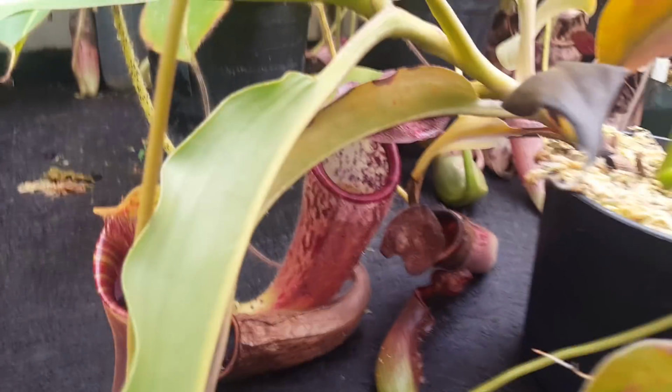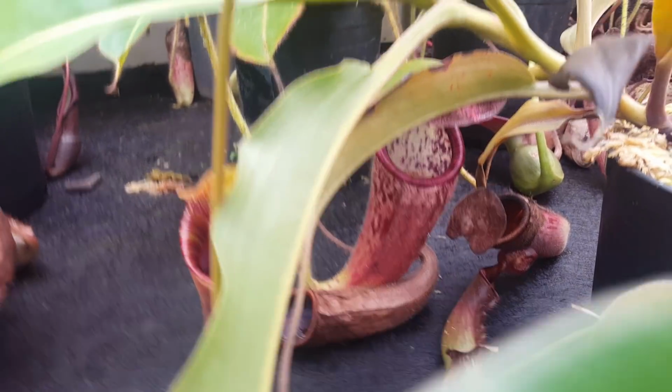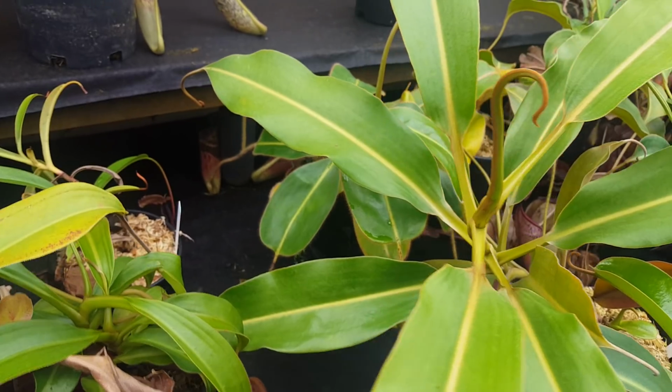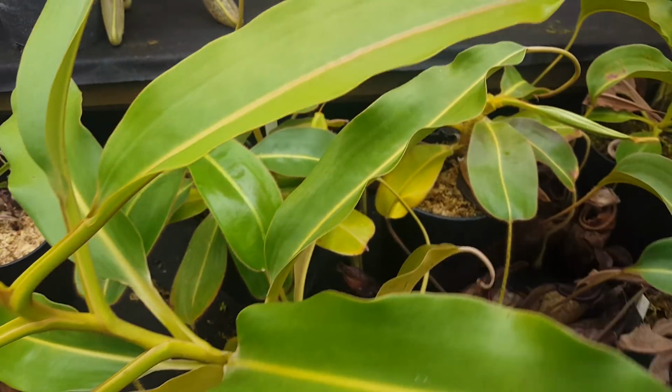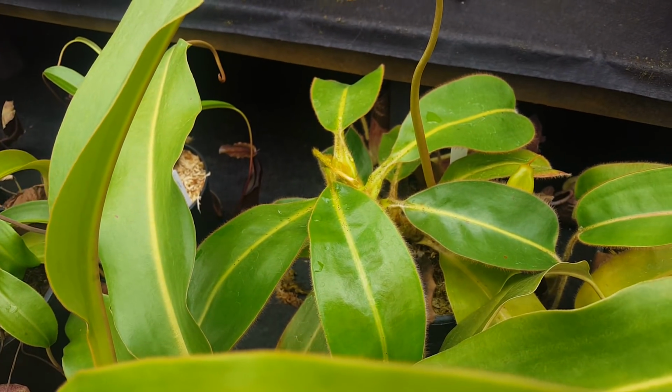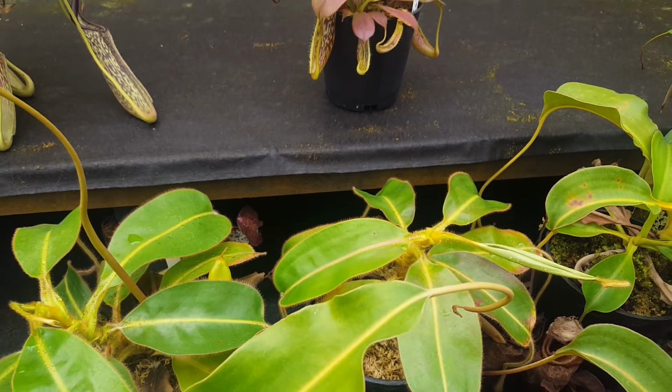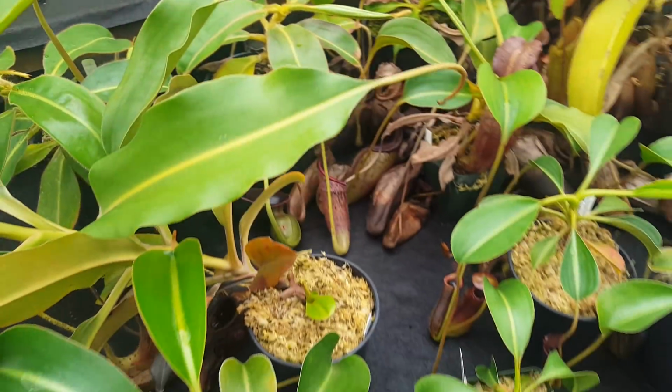There's a glandulifera from Borneo Exotics hiding down there. We flowered the glandulifera from Malaysiana, but we've got two clones from BE. Can't quite see it. Well, there they are. So there's one, and there's two. So they're a little bit behind the Malaysiana clone, but not too much, and hopefully they'll kick off eventually.